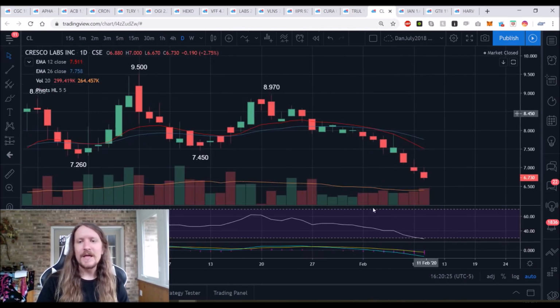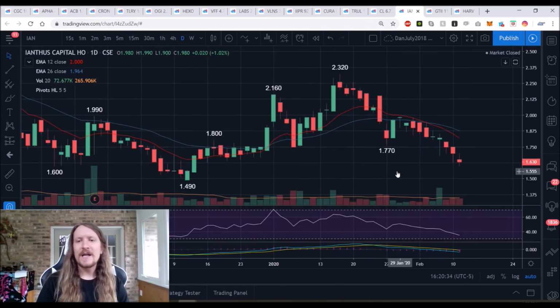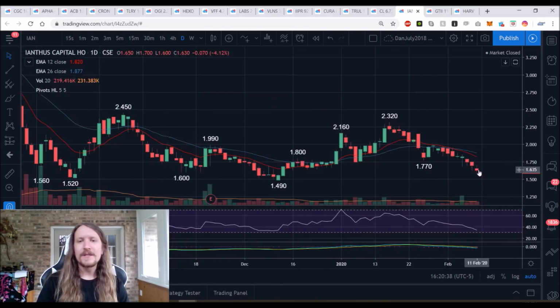CL is all bears, increasing bear volume, no sign of the bulls whatsoever. 590 is the only support. IAN, no sign of the bulls whatsoever. 149 is the only support.